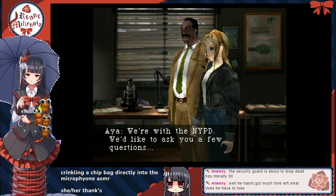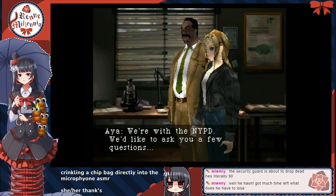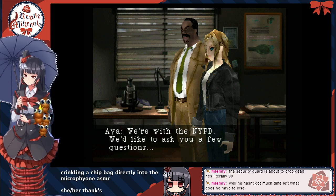Her, like, face is very cute compared to everything else in this game. It doesn't fit right.